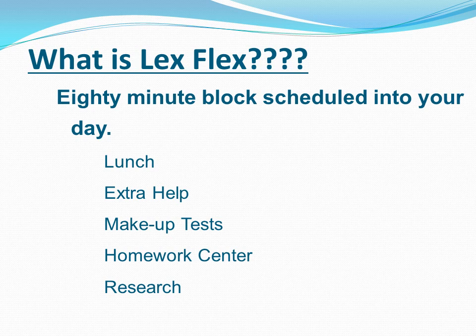You could also use it as your homework time, and you can use it as research if you need to use our Learning Commons. Lex Flex gives you the opportunity to do a lot of things that you normally would have had to do outside of school during school.